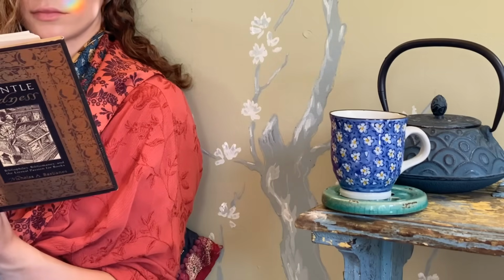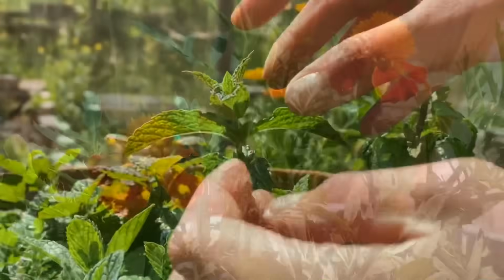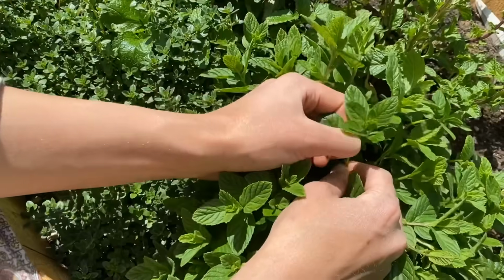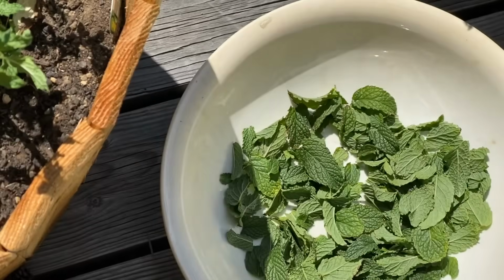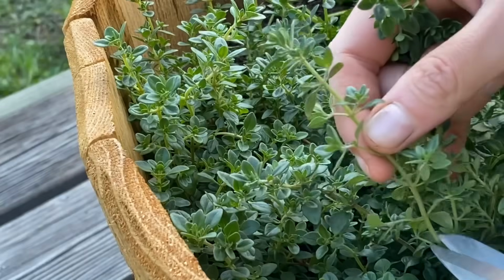Even the busiest days require slow moments. Though it's only the start of the summer, my herb garden is doing quite well. It is very abundant, and I am excited to have multiple harvests this year.